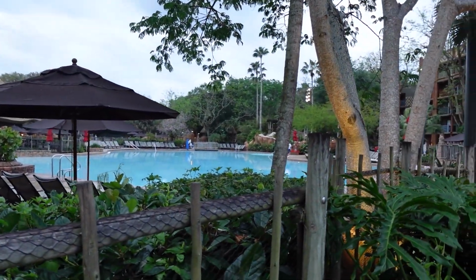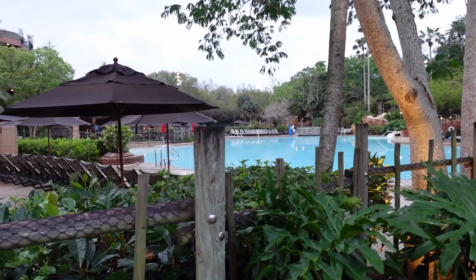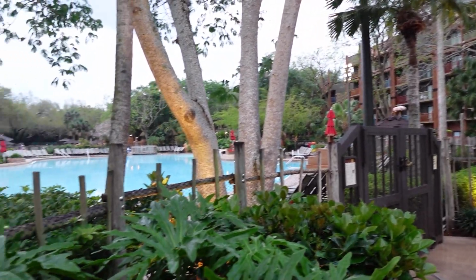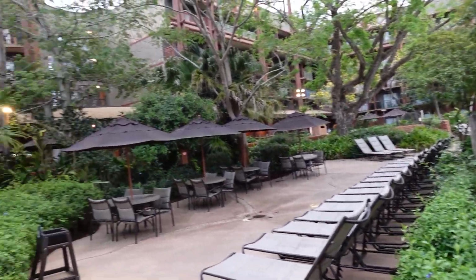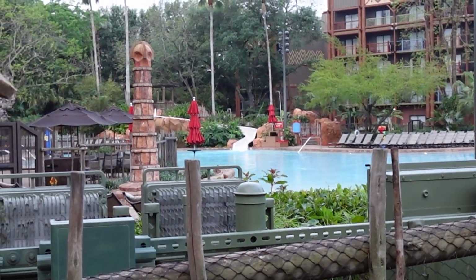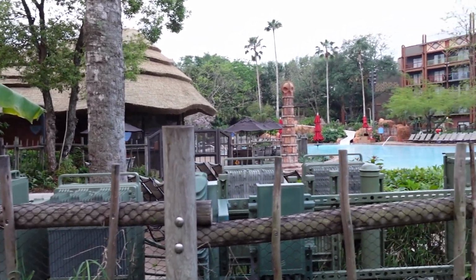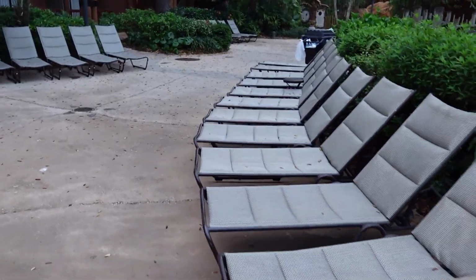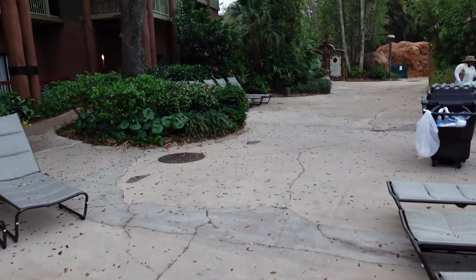Here's the pool area. It's got a water slide. Nobody's in the pool, so I feel like I can film it. That's the pool. It's pretty big, actually. There's a bar right over there. There's the slide right there for the pool. We're not going to get to go in today because we are leaving the resort today. But the pool's massive. A lot of chairs too, which is always great. If you've ever been to a Disney pool, you know there's always a shortage of chairs. Not here. Tons of chairs.